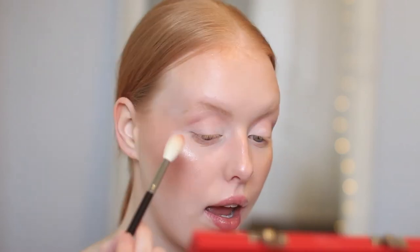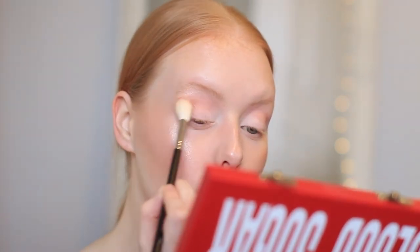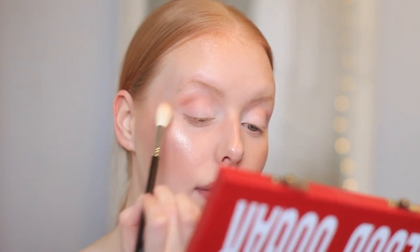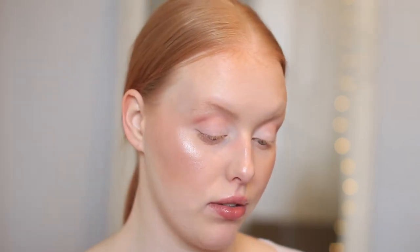That's really pretty. I'm gonna go in with Cake Mix and just focus that on the edge and bring it into the crease. It's probably not the greatest brush to do that with, but I really don't like small brushes, they scare me. Cause then you're like, whoa, I don't know how to fix that. I get freaked out, so.